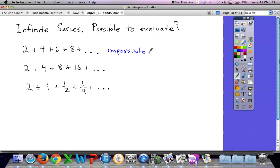The second one is a geometric, right? Because everything is times 2. But because these terms keep getting bigger, every next term that you add is going to change the sum. There's no way you'd be able to add up an infinite series and get one fixed number. Not possible.